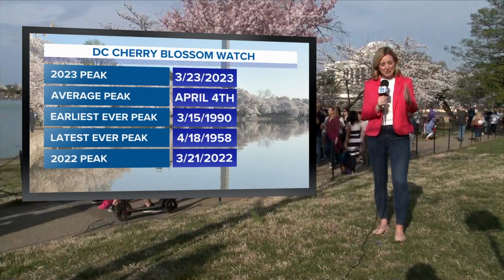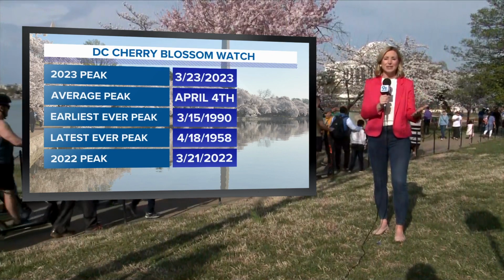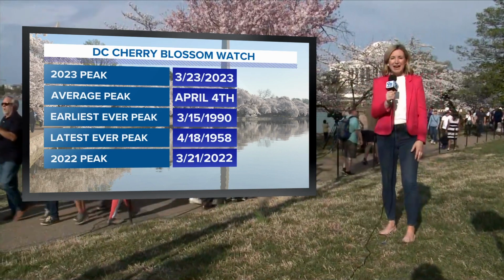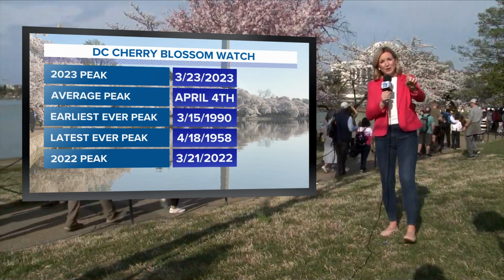So let's talk about where we land in terms of what we expect when we see peak bloom. So today, peak bloom officially the 23rd, 2 days after we saw peak bloom last year and still ahead of schedule. Average peak bloom is April 4th. So today trending well above that average peak bloom date, but nowhere near the earliest or latest peak bloom that we've ever seen on record. So where do we go from here?